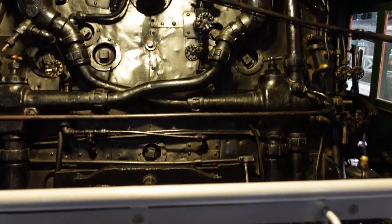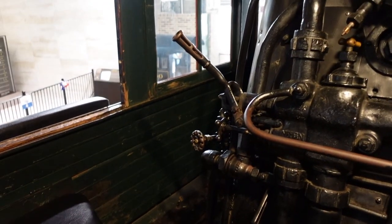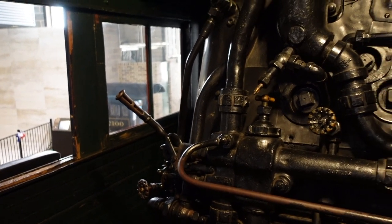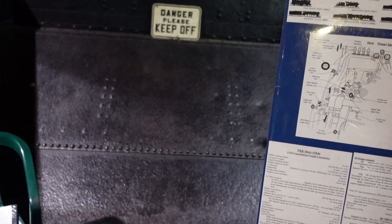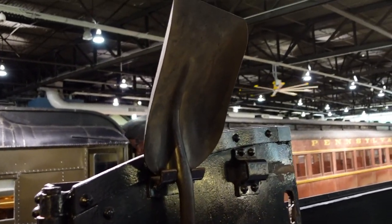All right, guys, and here is the cab of the steam locomotive. Engineer side over here. Fireman side over here. The fireman's in charge of keeping enough water in there, keeping the fire hot. And then most likely you'd have someone else shoveling, or your fireman shoveling coal, because this engine does not have a stoker. So you're shoveling coal, and there's your shovel right there. Get to work.